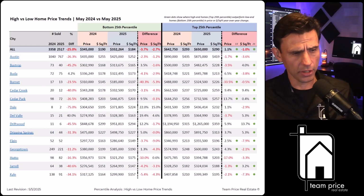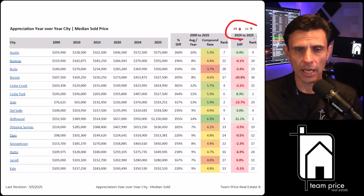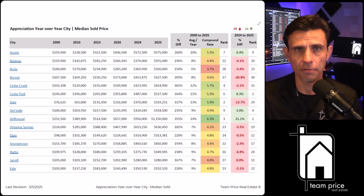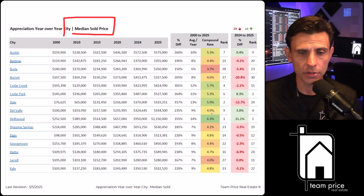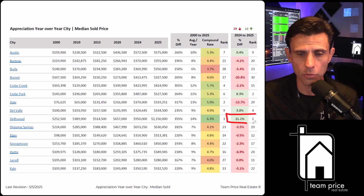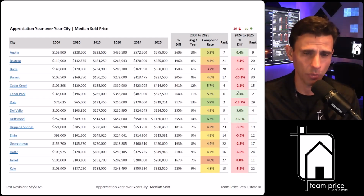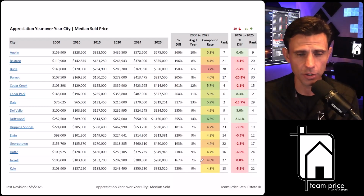A few more things. We're going to take a look at the appreciation. So far this year, 10 out of the top 30 cities have actually appreciated in value year over year when we look at the median sold price. The number one performing city right now is going to be Driftwood, where year over year, a staggering 21.1% increase in the median sold price year over year. That's just amazing.